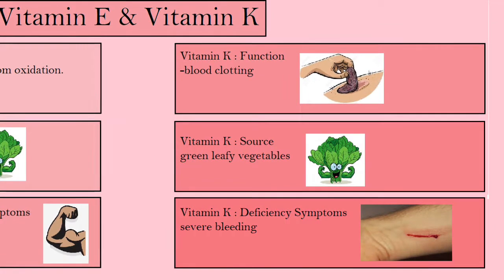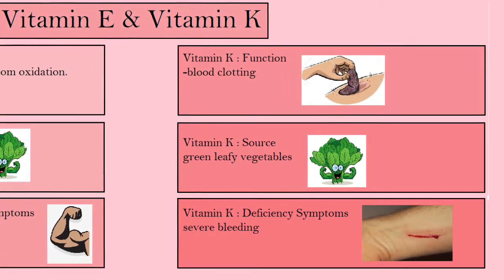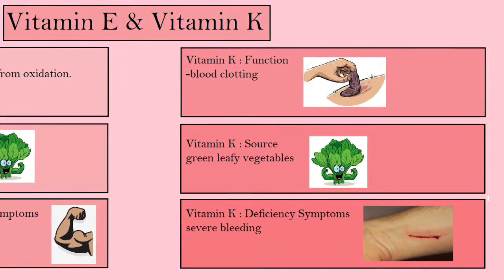Vitamin K is important in blood clotting. It can also be found in green leafy vegetables, and deficiencies in vitamin K can result in severe bleeding.